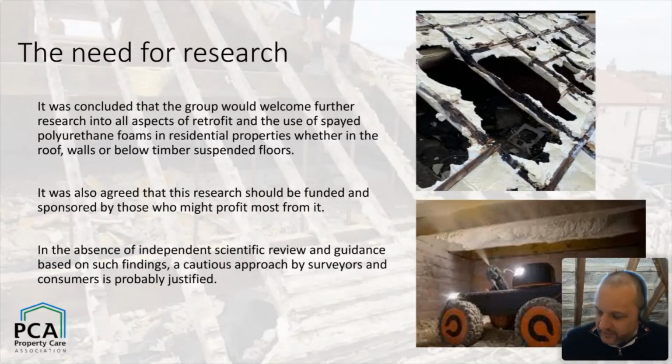So one of the things, going back to where we started, was this thought that we might need to do further research. I don't think for a second that there is going to be any slowdown in the use of foams and novel materials in construction. And I really don't want to stand in the way of progress if these things can deliver results that help halt global warming, help reduce fossil fuel use, save money on people's energy bills. But I do think that there is a great deal more work that needs to be done to really understand the implications of a lot of these new technologies with retrofit.